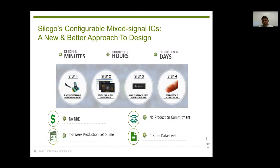And furthermore, when you go to production, you send your code into Silego. We give you a custom data sheet, and all of your production is ready in 4 to 6 weeks. Typically, it's much faster than that. If you get in a push, we have production programming capability within the United States as well. If you're here, it's just about a week. If you're in Asia, 1 to 2 weeks. Once again, we only say 4 to 6 weeks to give ourselves some padding, but generally speaking, you can get products incredibly quickly because we have millions and millions of units in inventory.